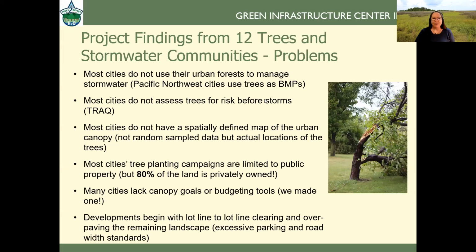So to wrap up, I'll just give you quickly the findings from our 12 trees and stormwater communities that we studied across the South. So not surprisingly, most cities don't use their urban forests to manage stormwater. I think in the US, the best place that's doing this is the Pacific Northwest. They are kind of the leaders in doing that. And as I just showed you, some places in the South as well.